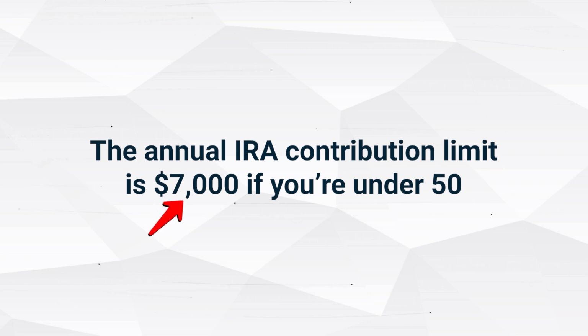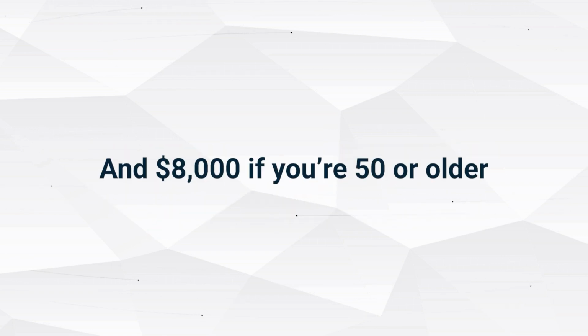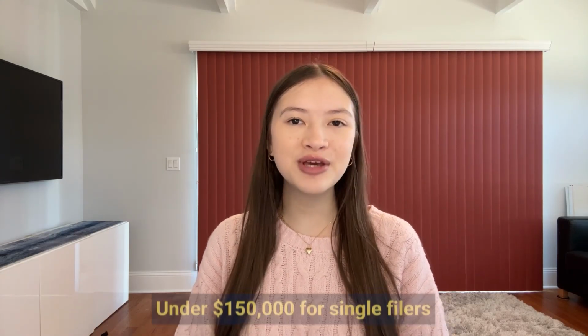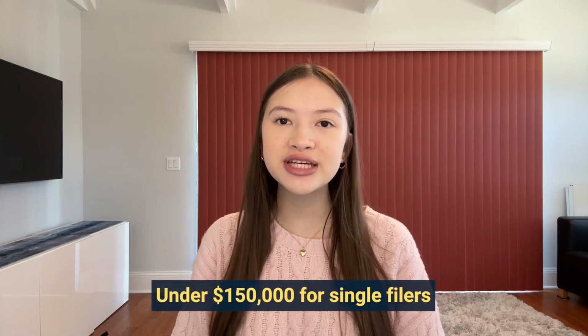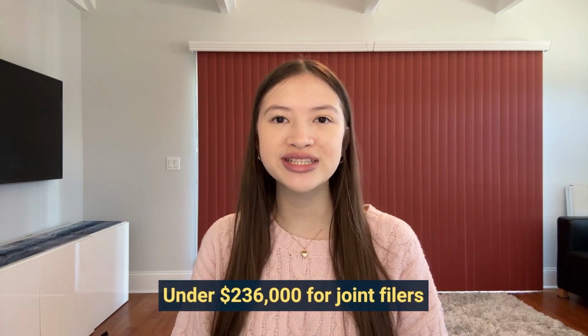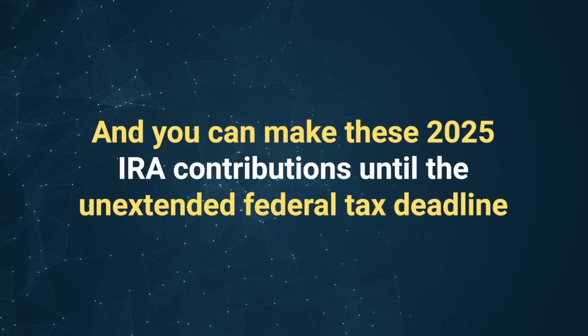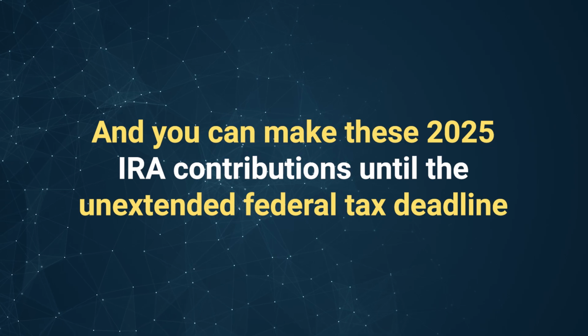For 2025, the annual IRA contribution limit is $7,000 if you're under 50 and $8,000 if you're 50 or older. Your modified adjusted gross income, or MAGI, in 2025 has to be under $150,000 for single filers or under $236,000 for joint filers to make the full Roth IRA contribution of either $7,000 or $8,000, depending on your age, and you can make these 2025 IRA contributions until the unextended federal tax deadline, retroactively for income earned in 2025.